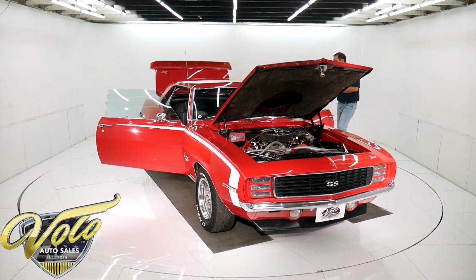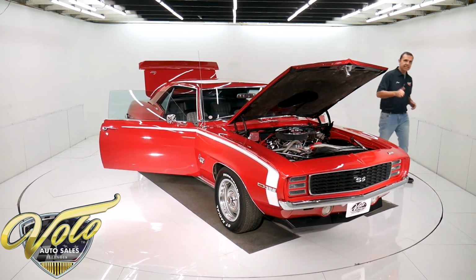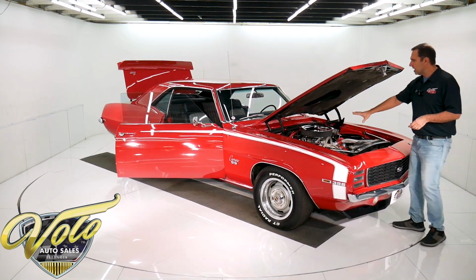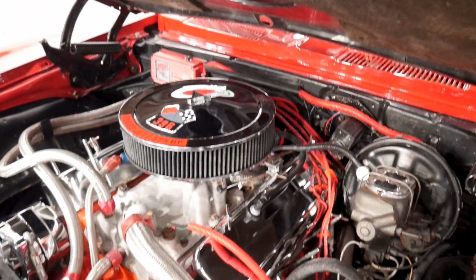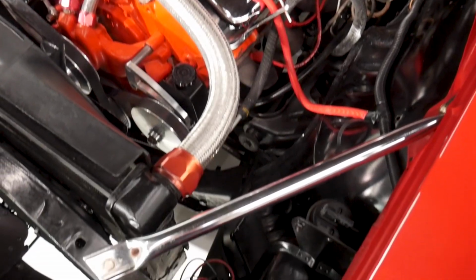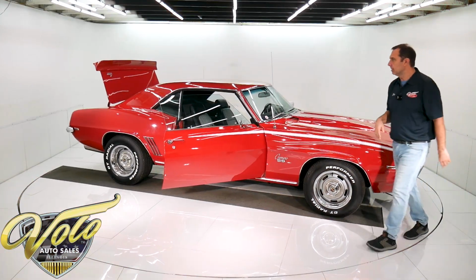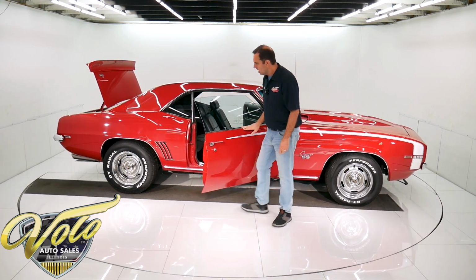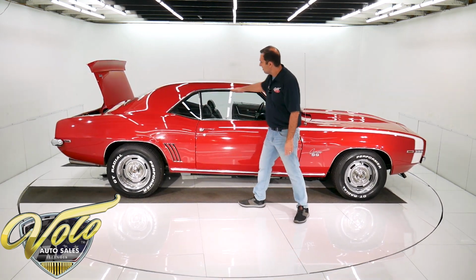Now that's nice. That's how they're supposed to sound. Motor itself is nice and quiet, but it makes some good noise coming out the tailpipes. This is a tinted glass also. So look how nice it fits.